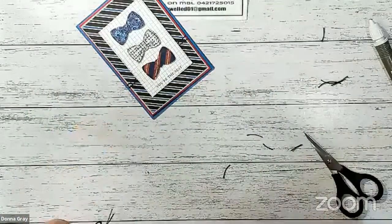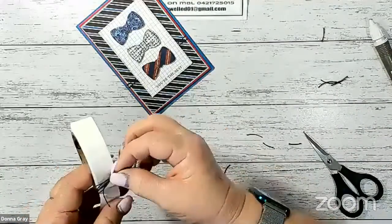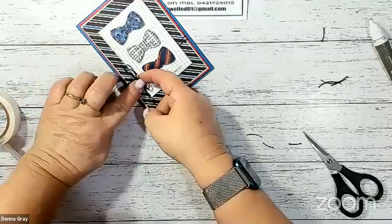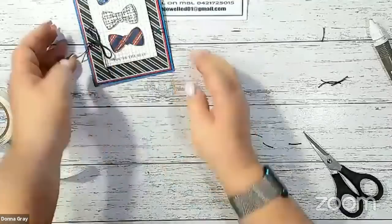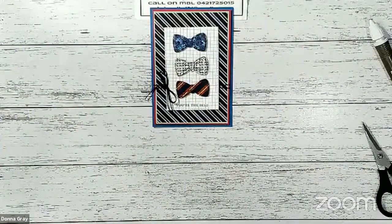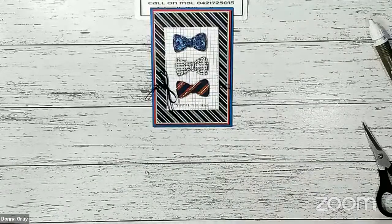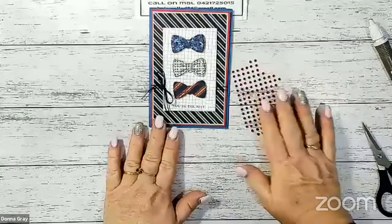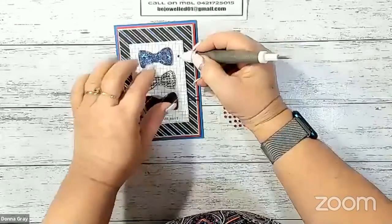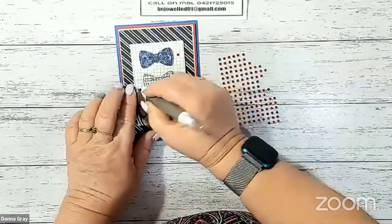All right, we'll grab a glue dot. And pop that on there like that. And I also think that our red rhinestones will go really well. So our red rhinestones are in the annual catalogue. And you get so many on these. Like, this is a whole sheet. And honestly, I've had them for so long and I'm still using them. There's just so many in a pack.